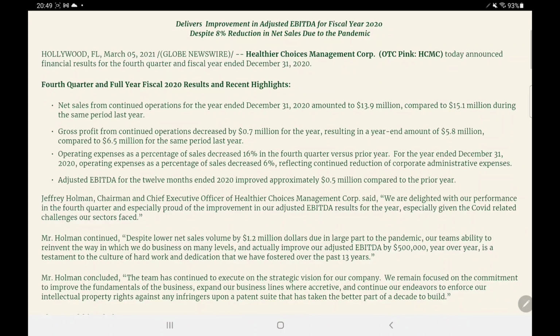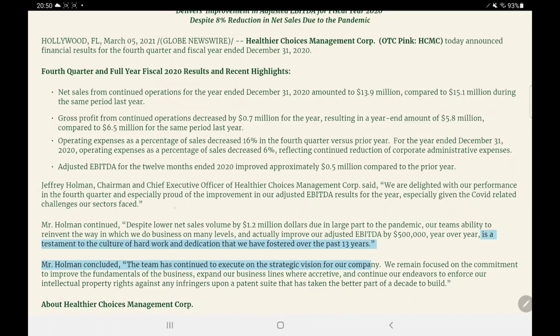Now, what we have been seeing is that a lot of this is due to the pandemic, and I think that is fair. So we can see that despite the lower net sales volume of $1.2 million, due in large part to the pandemic, our team's ability to reinvent the way in which we do business on many levels is a testament to the culture of hard work and dedication which we have focused on and fostered over the past 13 years. So again, the company has been working on this for 13 years, but it just shows that the company is still trying to do their best in the pandemic.